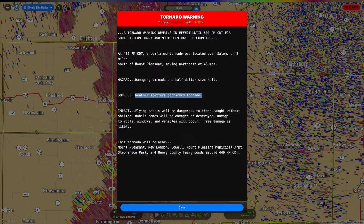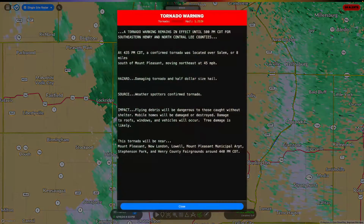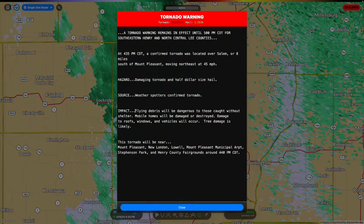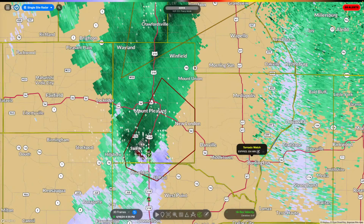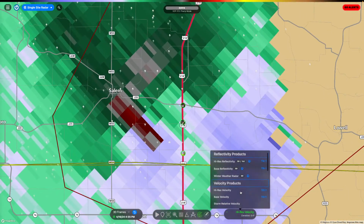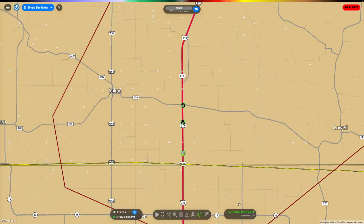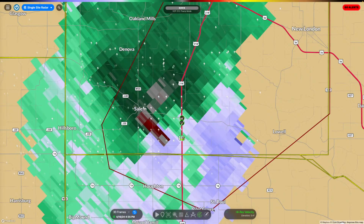Weather spotters confirmed tornado. This is a damaging tornado on the ground, everybody. Impact: flying debris will be dangerous to those caught without shelter. Mobile homes will be damaged or destroyed. Damage to roofs, windows, and vehicles will occur. Tree damage is likely. And, I mean, now it looks even more impressive, guys, as it's getting ready to cross Highway 218 here. Again, please take this seriously and take cover.